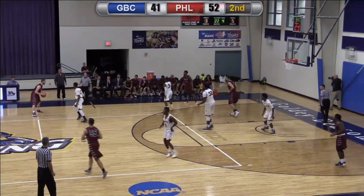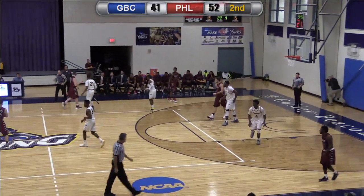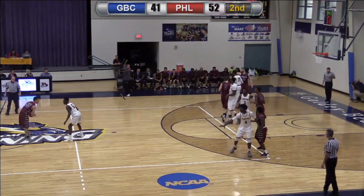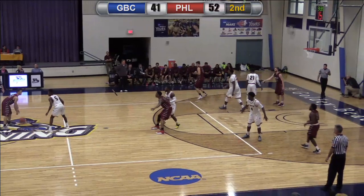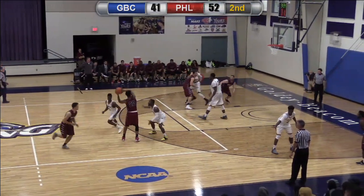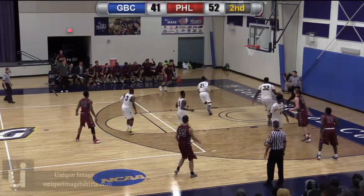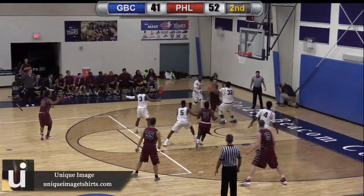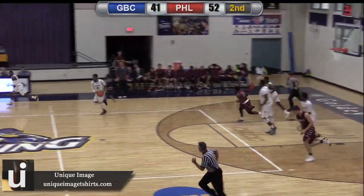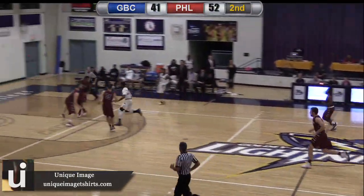Gets it back out to Kilpatrick. DeCiccio will hold the ball out front. We're at 9:40 to go in the game. DeCiccio in control. Gets it to Randolph. They kick it back around. That's Brandon Ease with a shot. No good. Rebound, Elijah Tillman.